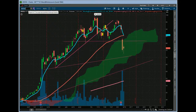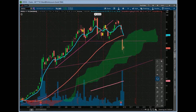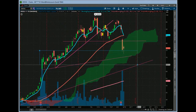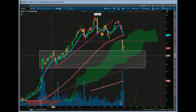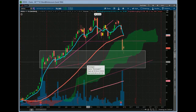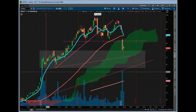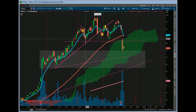D-Dog, a little bit of a quick push down below those levels. The tricky part about this one, despite the fact that it's breaking down its upper trend line, is that you've got this huge area of prior consolidation before it moved. So that forms a nice potential area of support. We did bounce off of that one, but we're keeping an eye right here. We have a geometric line right here. We're kind of in the cloud.